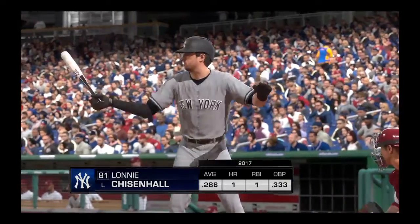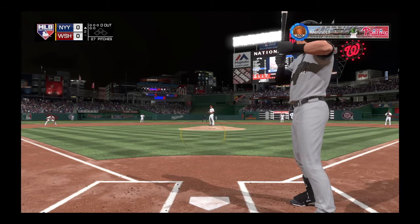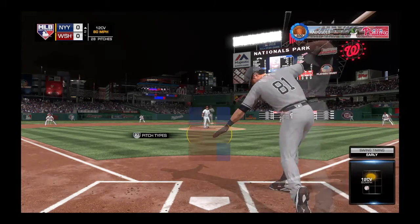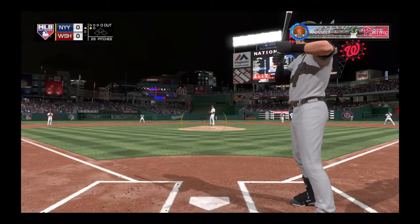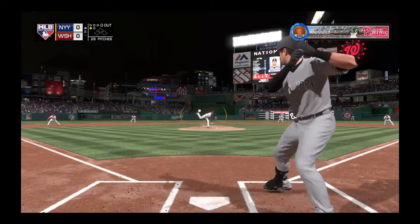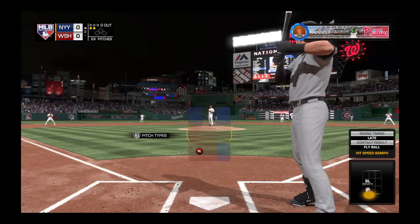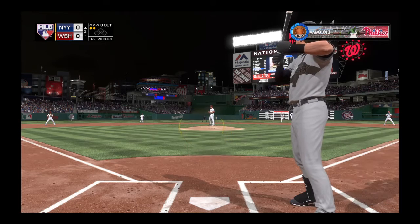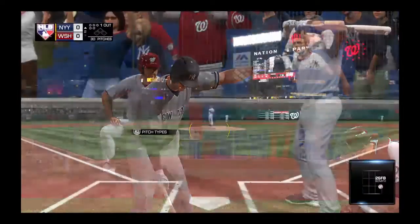Lonnie Chisenhall will stand in. He'll begin things here against Sonny Gray. Lonnie Chisenhall. And that's cut on and missed. 0-1's the count. This is swung on and lifted down the left field line, but it'll get back into the crowd as he jumps ahead of him now. 0-2. Well, that's back-to-back breaking balls. He's able to foul that one off. Will they come back with a third? And he takes strike three called on the fastball.